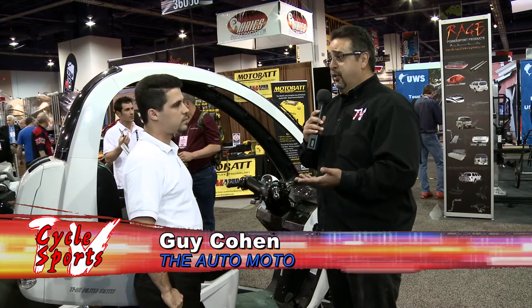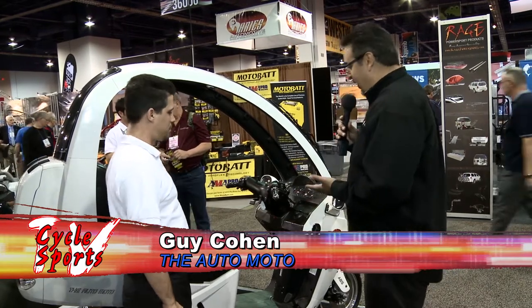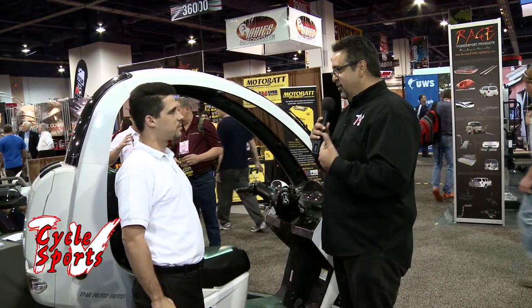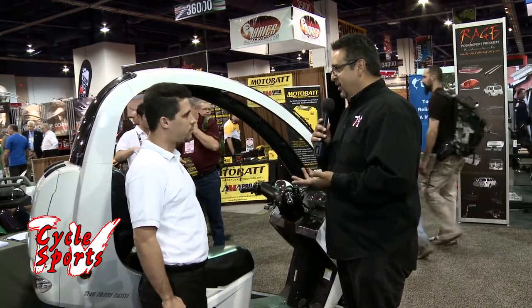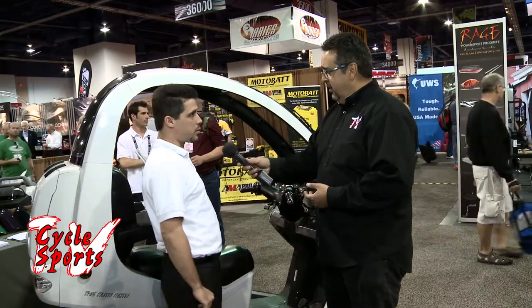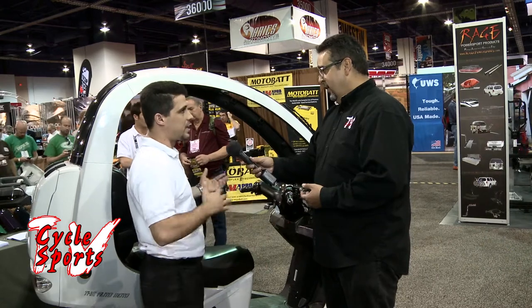All right, we're here with Guy Cohen from the Auto Moto to look at a very interesting vehicle. It seems to be kind of a trend this year. We have a couple of these here, but an interesting high gas mileage trike. Tell me a little bit about it. Well, this is the Auto Moto. It's a three-wheel enclosed articulating trike.